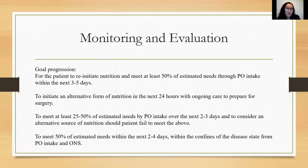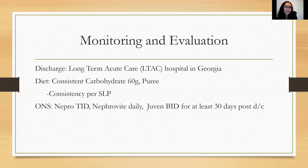And finally, our goal was to meet 50% of estimated needs within the next 2 to 4 days, within the confines of the disease state, from PO intake and oral nutrition. This was our last PES statement that we were able to see before the patient had discharged, hopefully in that she would have met her nutrition needs through PO intake and oral nutrition supplements.